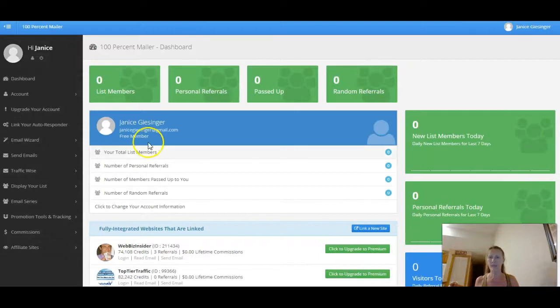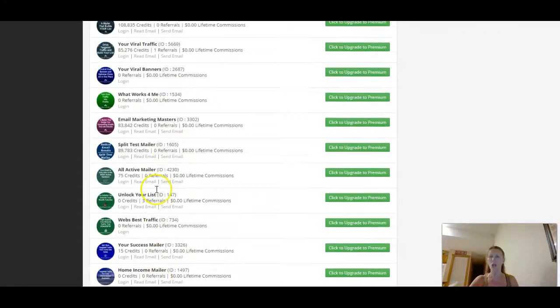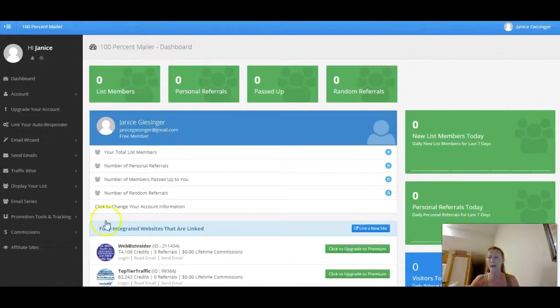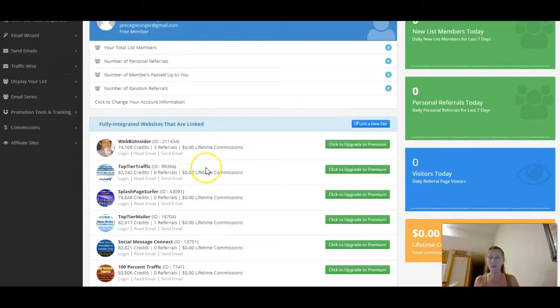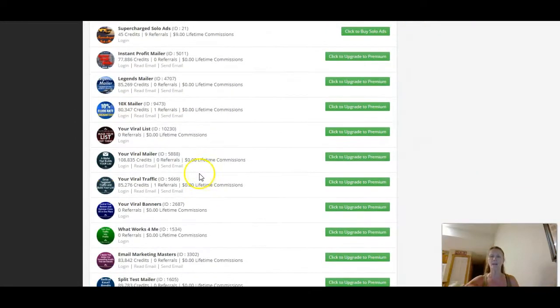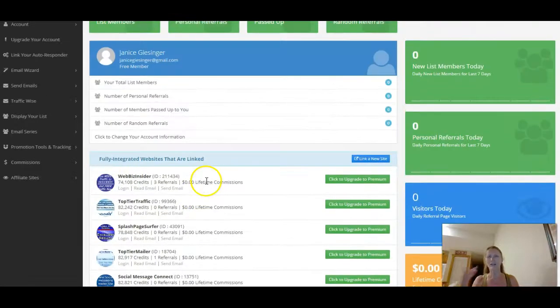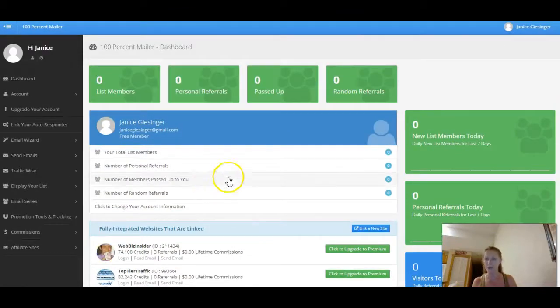As you saw, I clicked on a list down here with all of the sites that are connected together within this system. I'm going to send an email out through 100% mailer, and it's going to get sent to all of these with kind of one click. Three clicks maybe, but it's so easy and it's awesome.